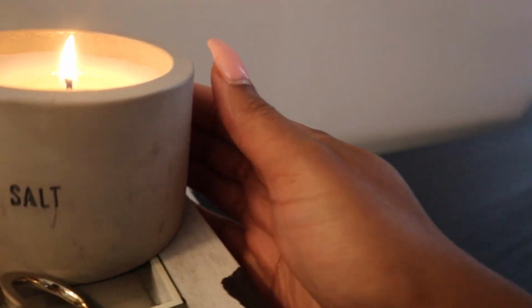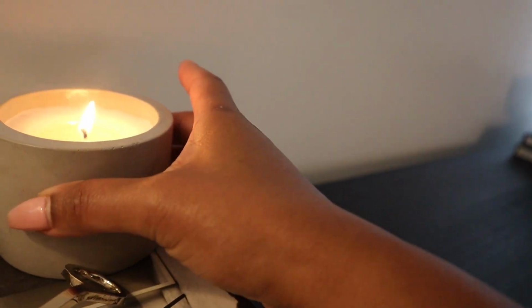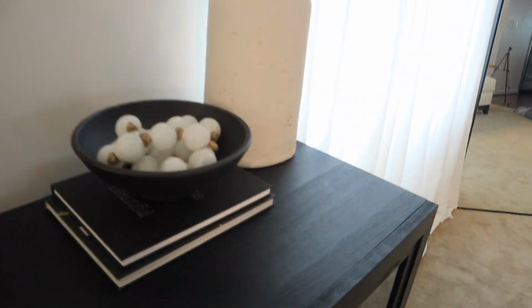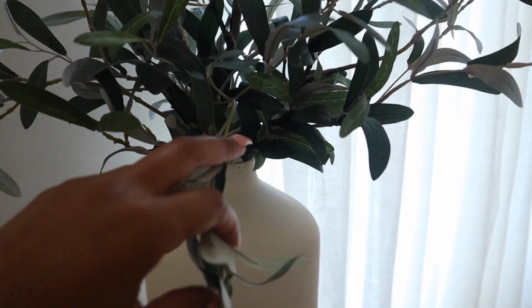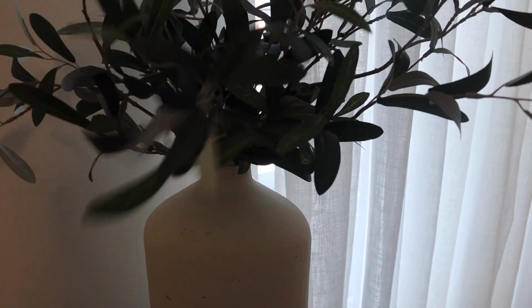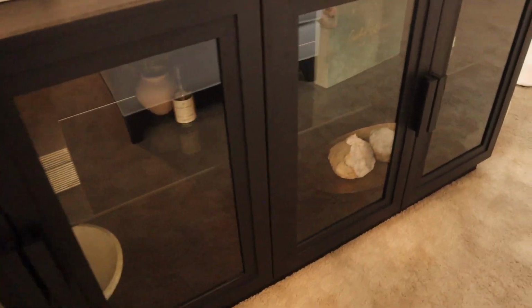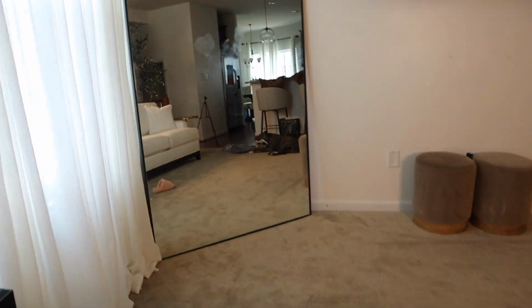I got this one, Salt, so cute. And I love the little cement thing that it's in. And then on this side I just put a little bowl with some beads and a vase with my little, whatever these are, olive branches, trees, or whatever inside of that. And then I just have the same decor that I had in here on the other side. So yeah, I think it looks nice.